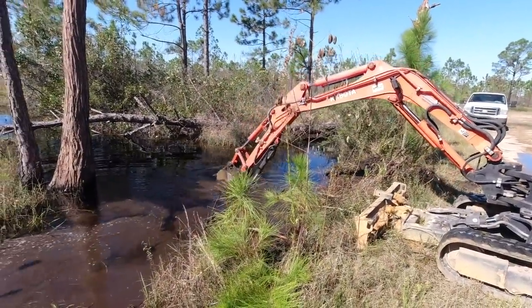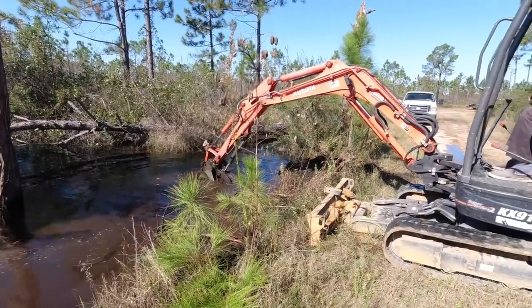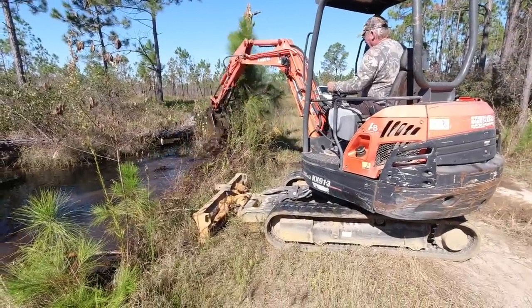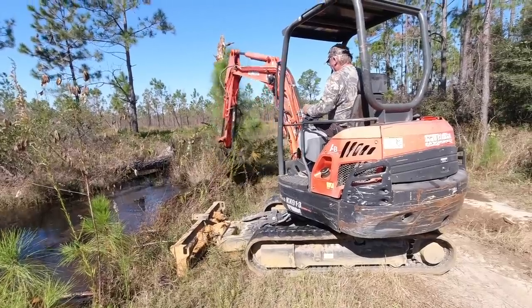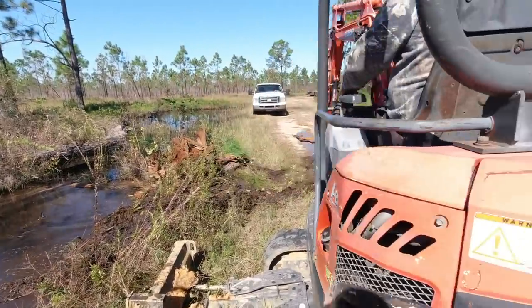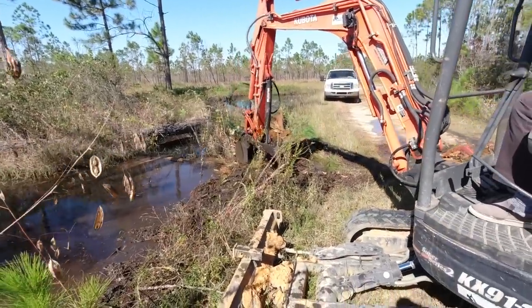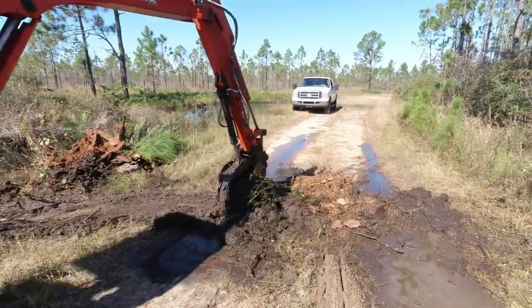I could literally watch this all day. It's mesmerizing to me. You know, to have a trenching bucket on there, that thing does pretty good. Just imagine how much work we could get done if it had a real bucket on there. Kind of moving along now.